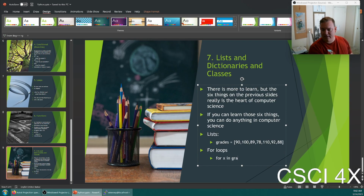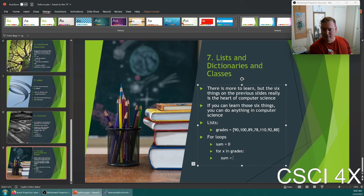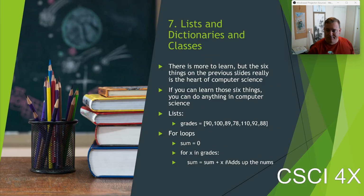For x in grades, sum plus x. Adds up the numbers. Okay, that's it. You guys know Python now. You guys know everything there is in computer science. Please proceed to the Provost's office and pick up your bachelor's degree. That's about all there is.